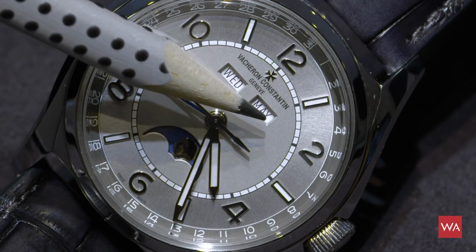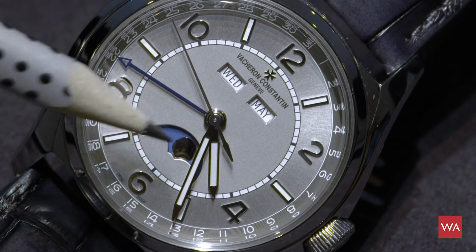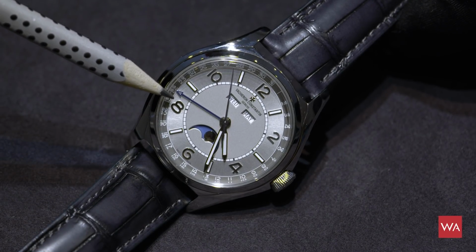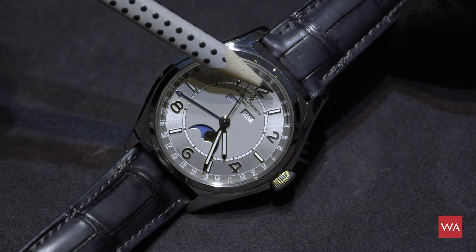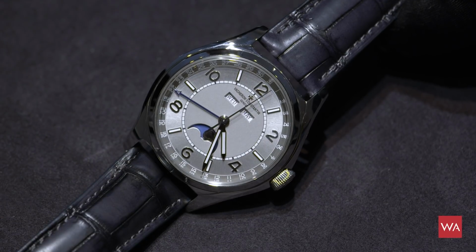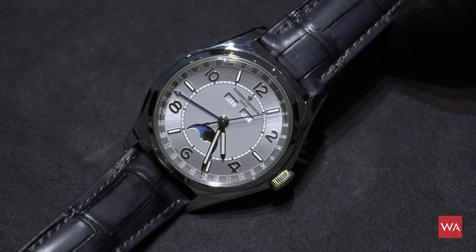You have the date and the month window here on the dial. You have a moon phase indication. Then you have a pointer here that shows you the date. It moves around. Here's the 31st and here's the 1st. So it moves around during one month. It's not a perpetual calendar. It's not an annual calendar.